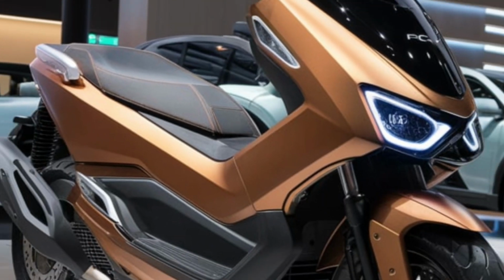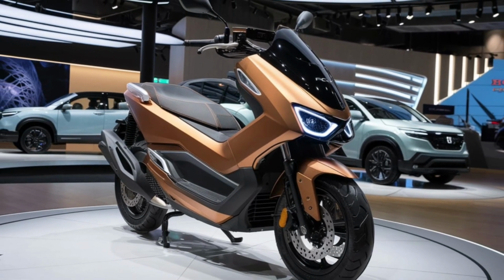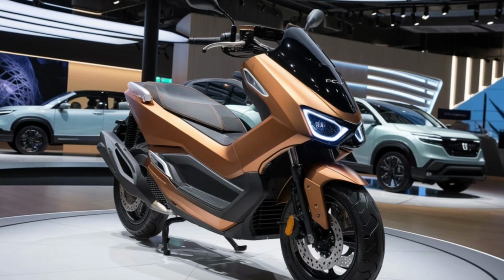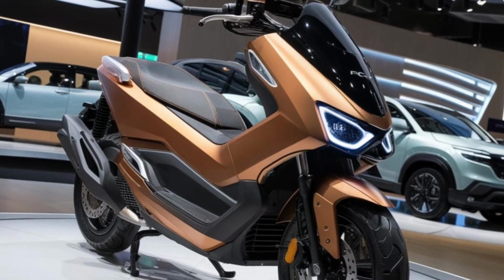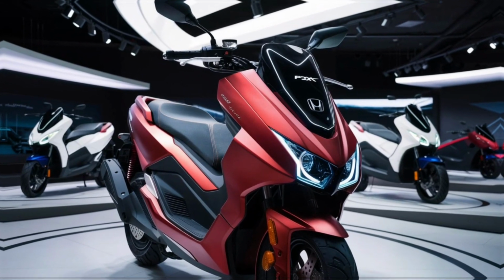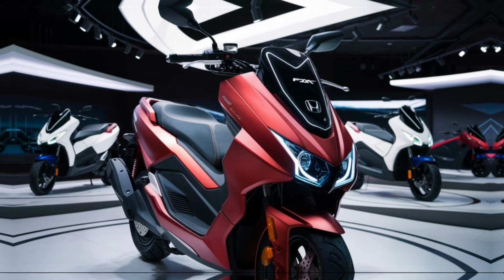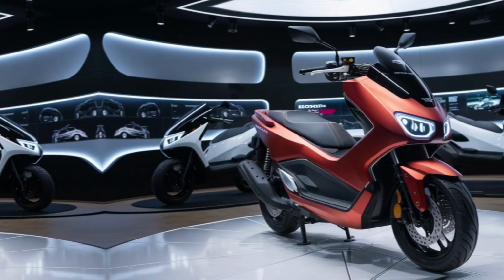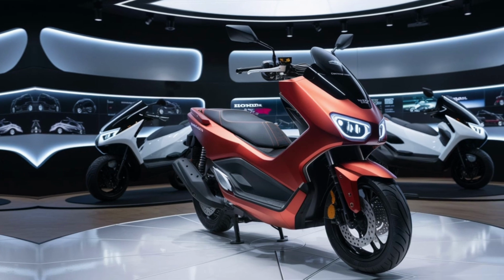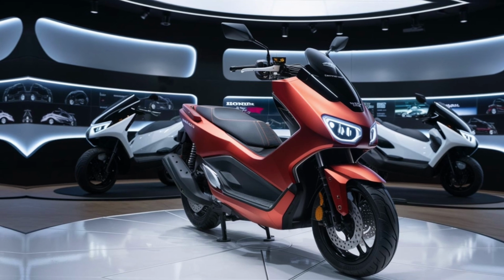First things first, let's talk about the design. The 2025 Honda PCX boasts a sleek and modern look with sharper lines and a more aggressive stance. The LED headlights and taillights not only add to its stylish appearance but also enhance visibility and safety. You'll notice the new digital dashboard, which is clear and easy to read. It provides all the essential information at a glance, from speed and fuel level to trip details and more.